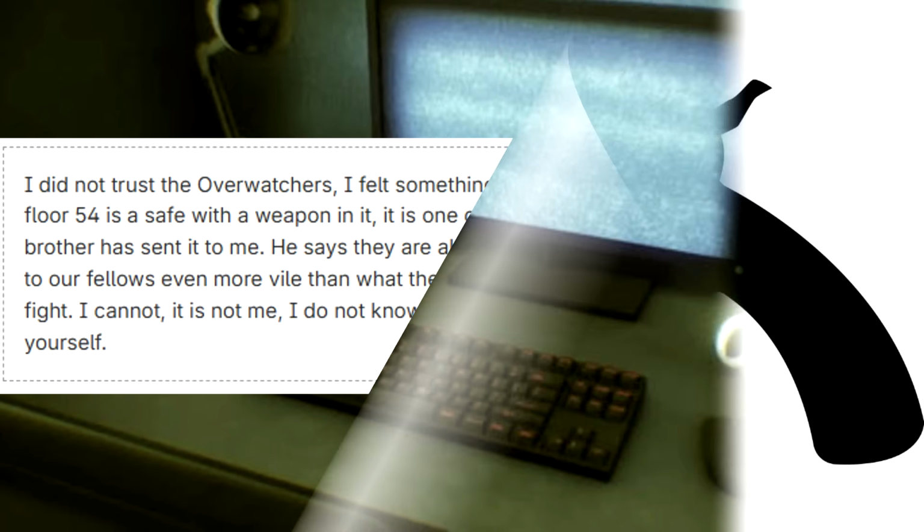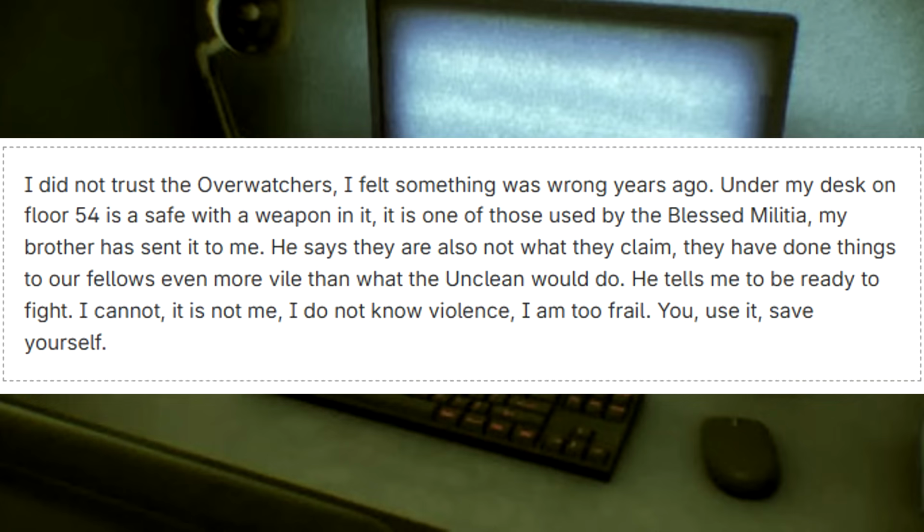PC Printout. I did not trust the Overwatchers. I felt something was wrong years ago. Under my desk, on floor 54, is a safe with a weapon in it. It is one of those used by the Blessed Militia. My brother has sent it to me. He says they are also not what they claim. They have done things to our fellows even more vile than what the Unclean would do. He tells me to be ready to fight.